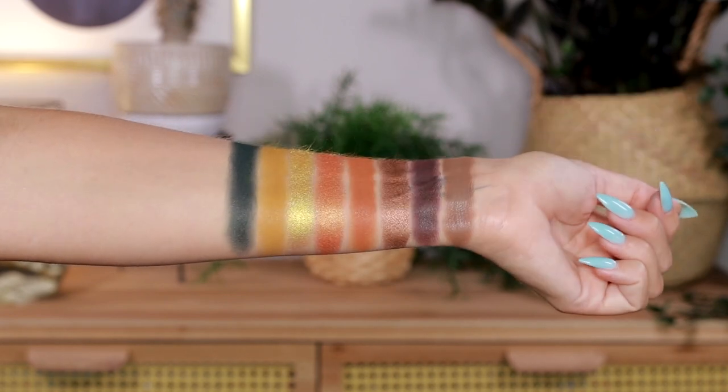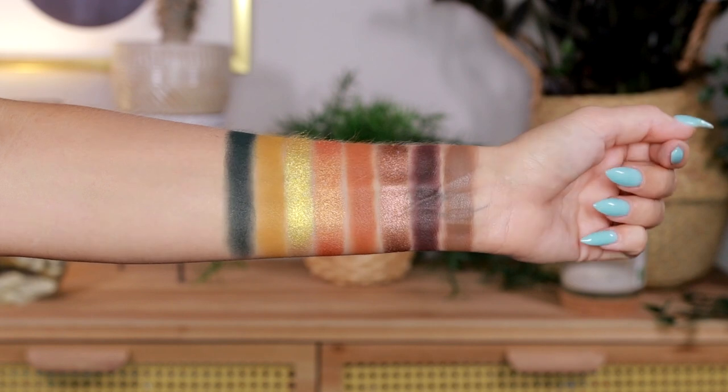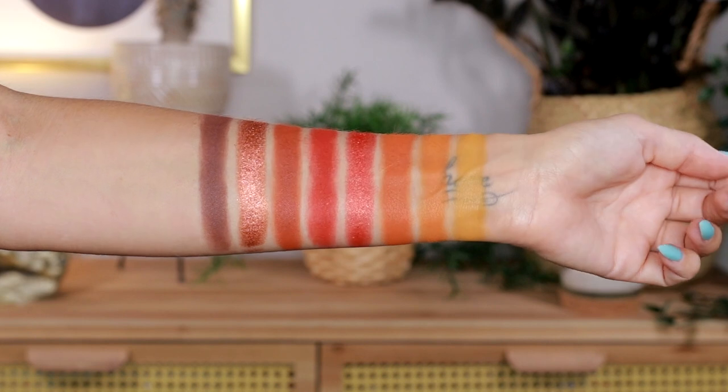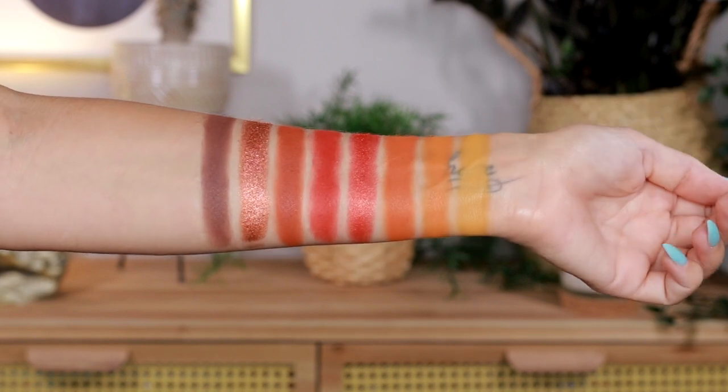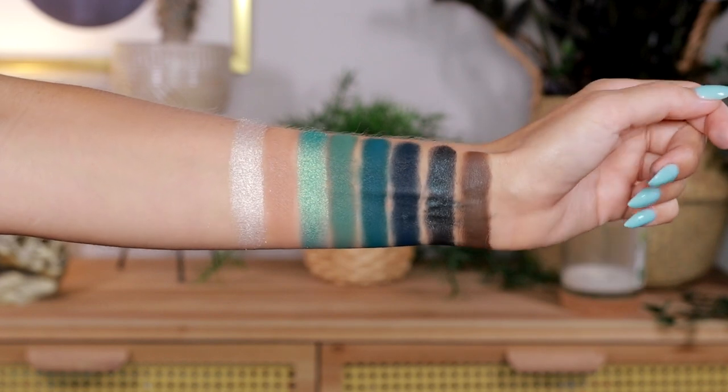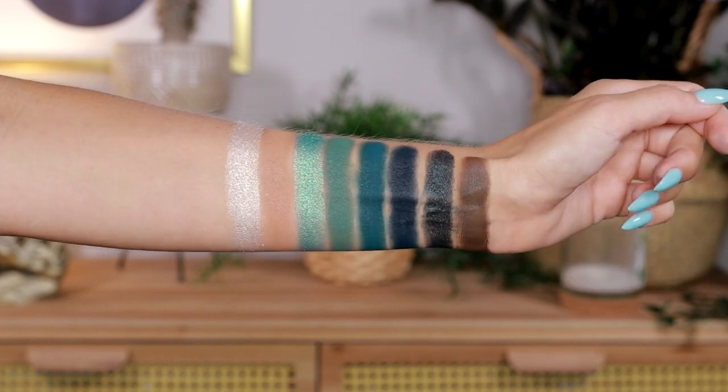Because how I'm feeling with Melt right now is that there is really nothing wrong with these palettes. These are nice quality, but they are so predictable. And I just feel like Melt fell behind. They are not evolving anything with formulas, color stories.